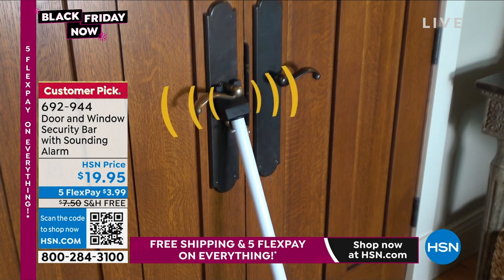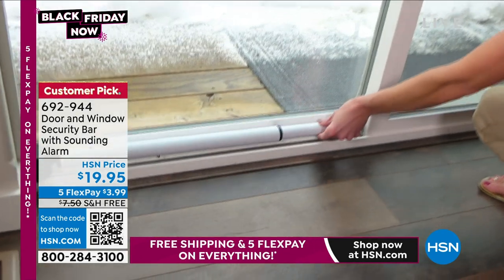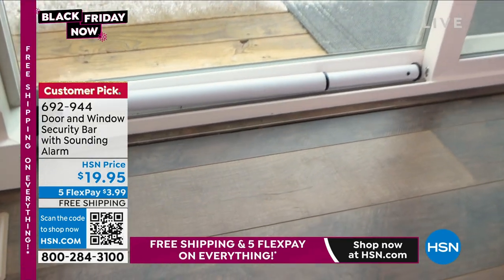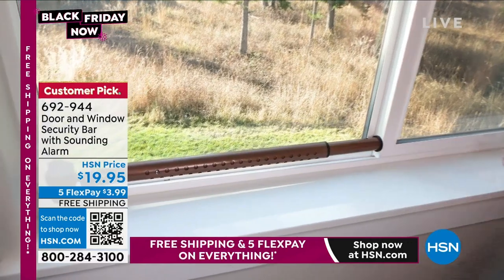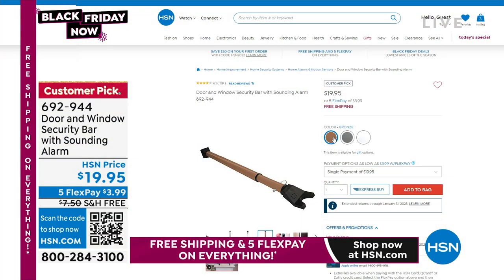And at $19.95, as I mentioned earlier, the last time I presented this, it did not have the alarm. So that's a whole other feature to it. Plus today, with free shipping and handling, plus Flex Pay $3.99 on any credit card. White, I know, was the most popular. We had it available in white, in silver, and also in the gold.